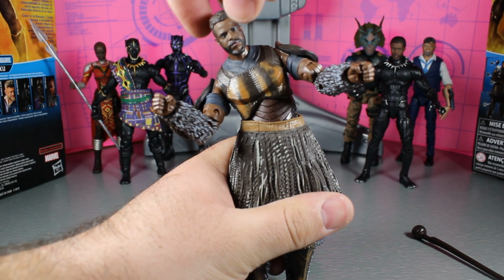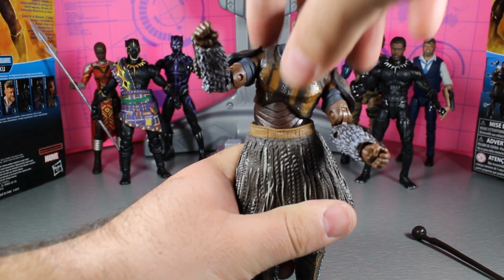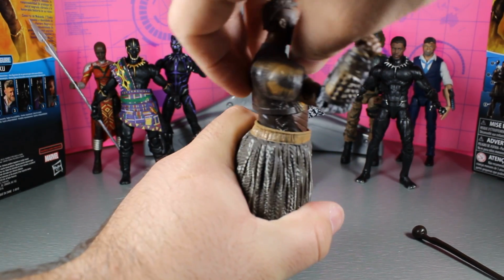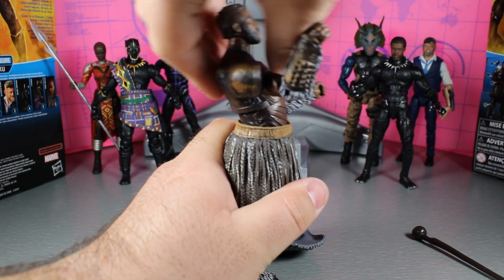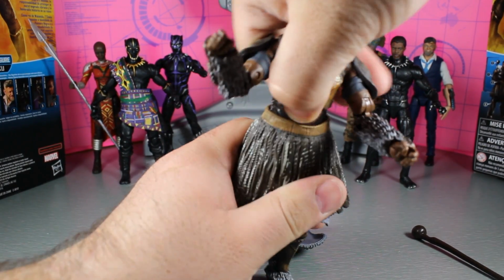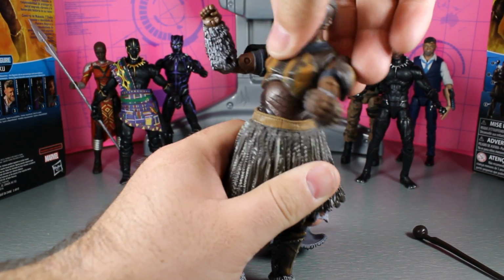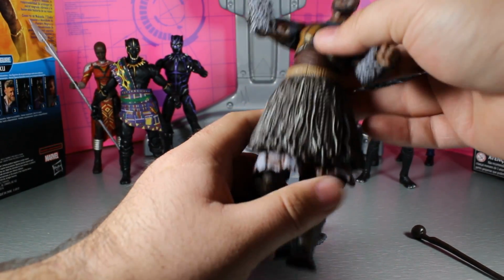So you get a double jointed elbow, which works great. You get wrist swivel, and you do get a hinge as well. There is a diaphragm joint, no ab crunch, so you could pivot from side to side. Not a whole lot down. It gets up, but not a whole lot down. There's not a whole lot in there. Now, there is no waist swivel, so it's just that diaphragm joint that's going to allow that motion going around.